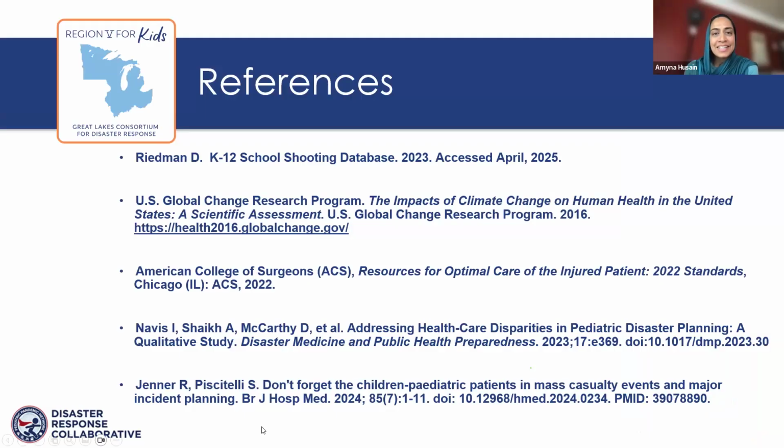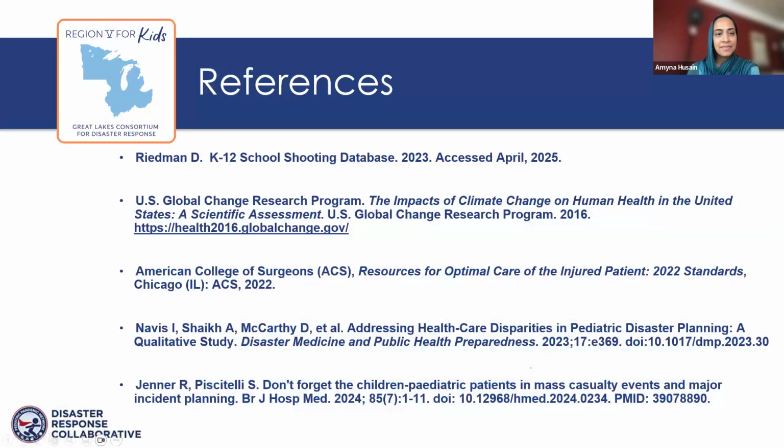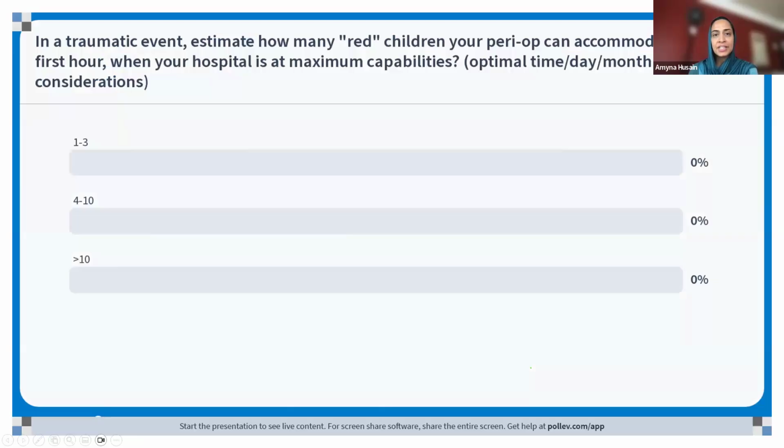Thanks, Colin. Thanks, Shelley, for producing this really amazing tool. We wanted to kick off this part with a poll question, and then we're going to go into questions for Colin and Shelley, as well as mix that with a bigger group discussion on what people have done that has worked well in your system for involving peri-op, and what challenges people have had that we can troubleshoot together.